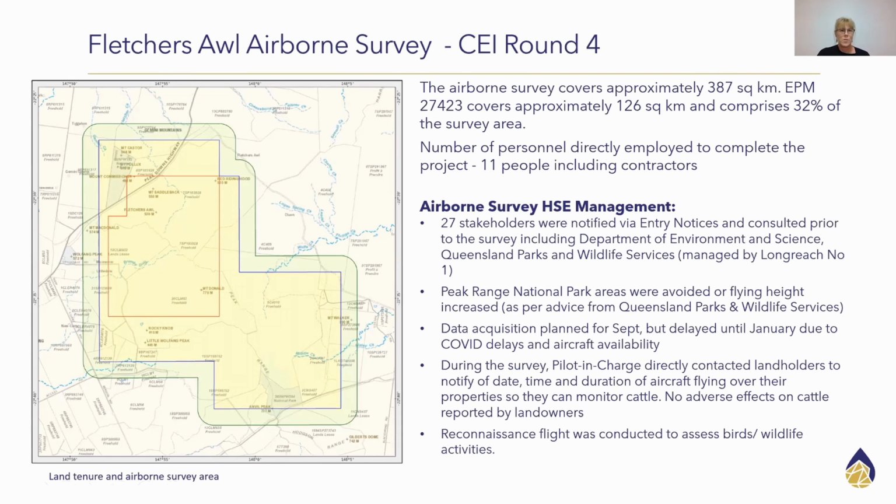As part of the mandate to stimulate exploration, we directly employed about 11 people in the course of this project, in terms of contractors doing the work I outlined before. From an HSE management point of view, Longreach handled the stakeholder consultation. About 27 stakeholders were notified for entry notices, including the various government departments. The Peak Range National Park has one area to the northwest and one to the southeast, and as per their advice, it wasn't possible to avoid them, but we significantly increased the flying height over these areas.